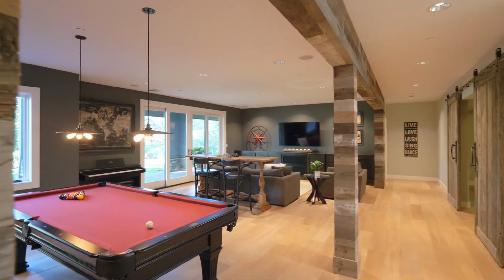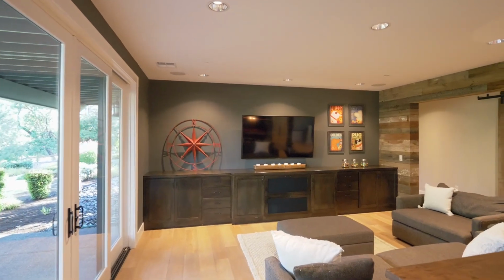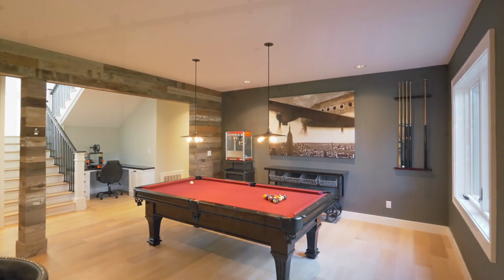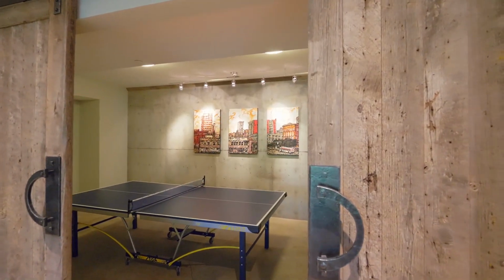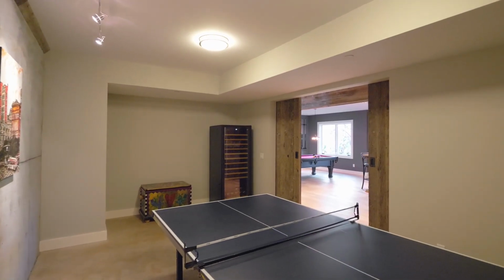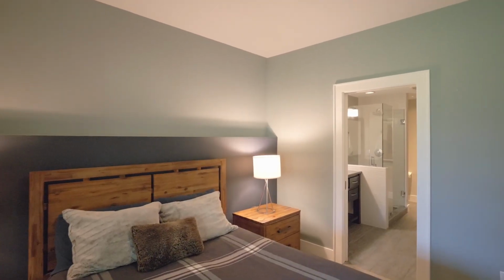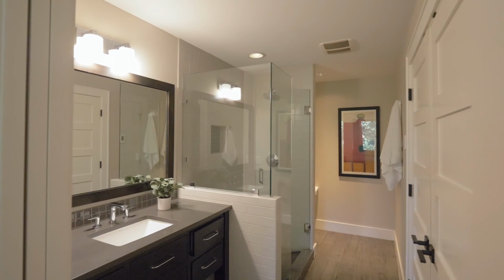Downstairs, gather in the spacious family or entertaining room. Repurposed barnwood doors open to the game room, one that could be converted to a wine cellar. You'll find 3 additional bedrooms and elegant baths.